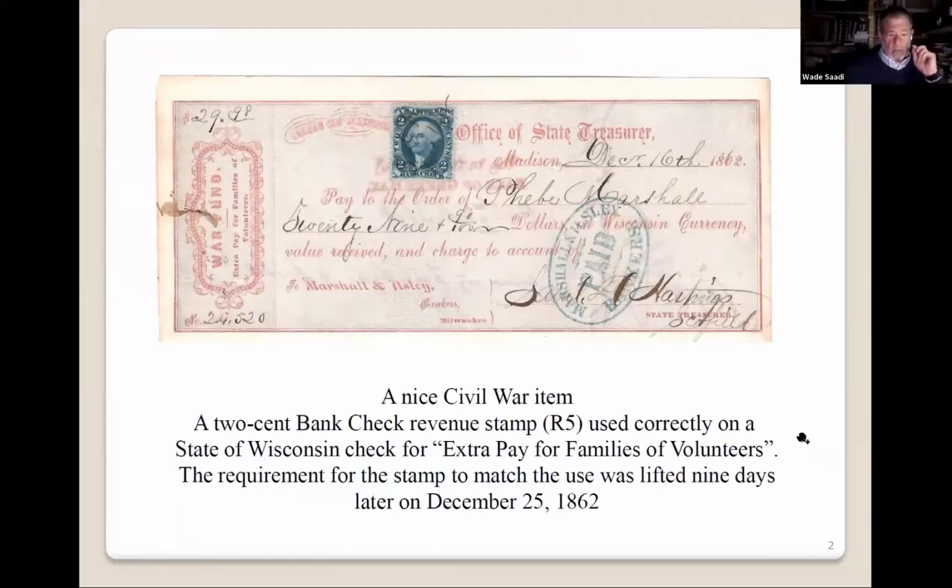So here's an example where the bank check revenue stamp is used on a bank check. And it was used during the time period when it had to be used that way, because as you see, the check is dated December 16th, and it wasn't until December 25th that they changed the rules and said you did not have to match.